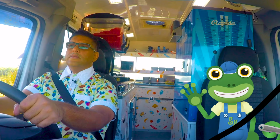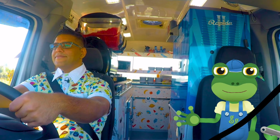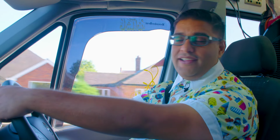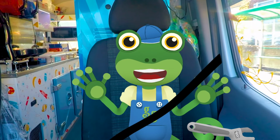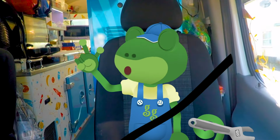Hello everyone! Gecko here. It's nice to be driving along with my old friend Mr. T. Gecko, I've got something amazing to show you today. I've been really busy creating a brand new ice cream factory. Wow, that sounds so cool. Can we go and have a look?